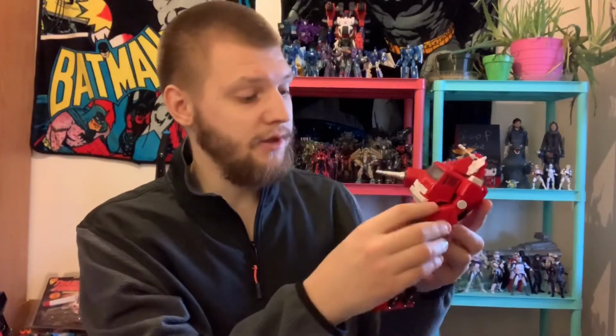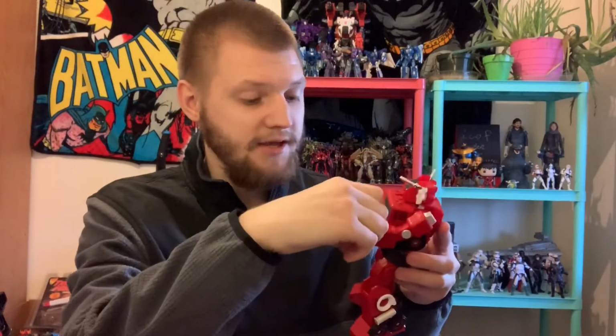Number 3 goes to probably one of my absolute favorite masterpieces of all time, Masterpiece Inferno. It's just gotta be. He's simply just wonderful. He's probably the most beautiful masterpiece that I own. Some would say he's very bland, and I can see why, but just holding him here in my hand and moving him around a little bit, it's just so fun to do.